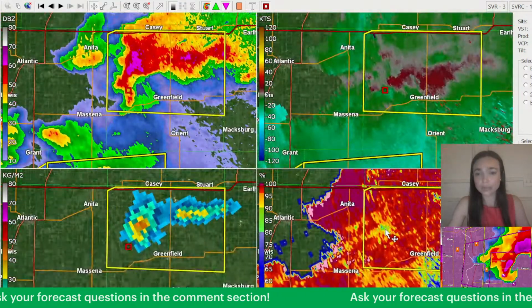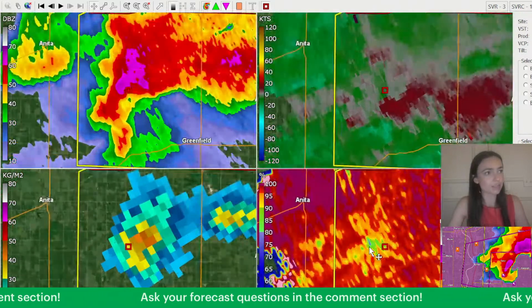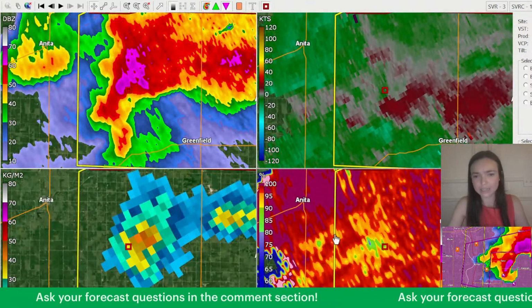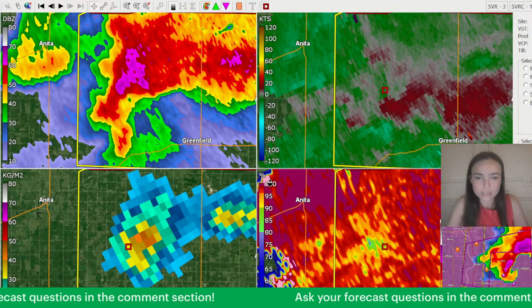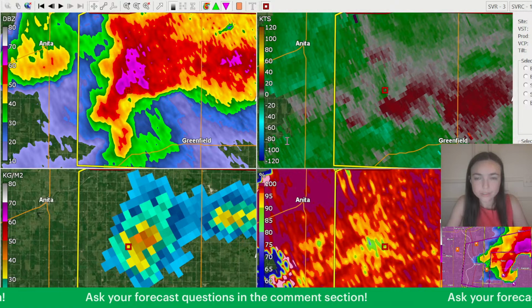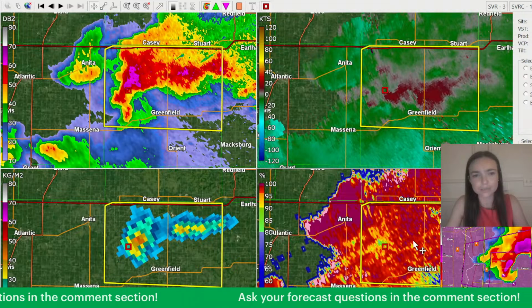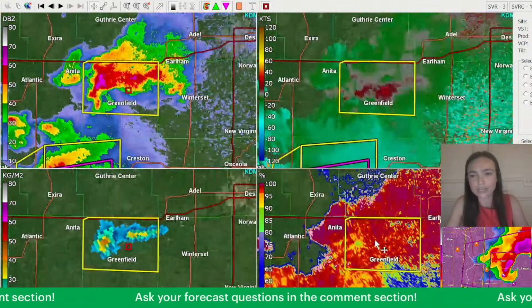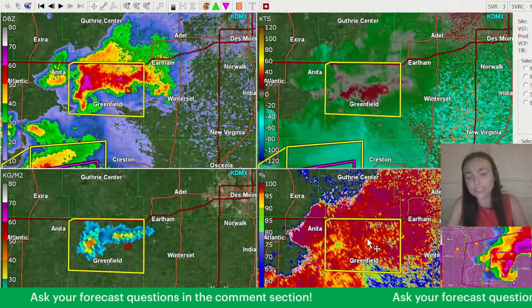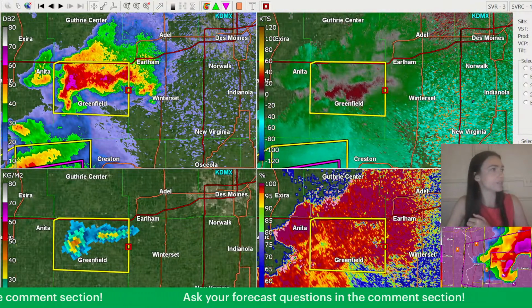So yeah, this storm is absolutely producing some hail. Right here is where I see the best chances for some pretty decent size hail. What is this warned for? Quarters. It's warned for quarter size hail. I bet that those hailstones are just a bit larger than quarters right here. This is going to probably stay to the south of Des Moines, maybe just clipping the far southern side of the city.